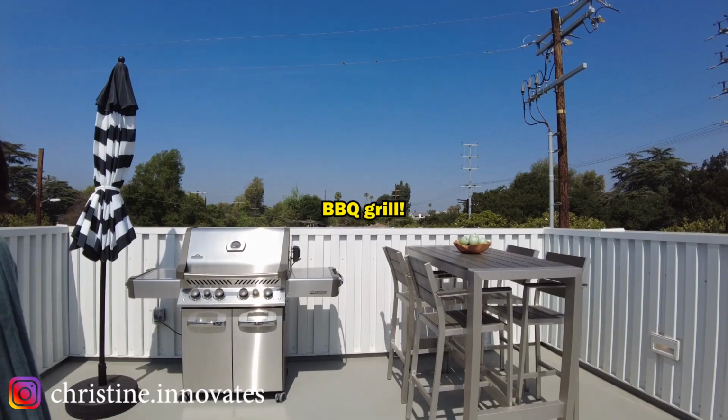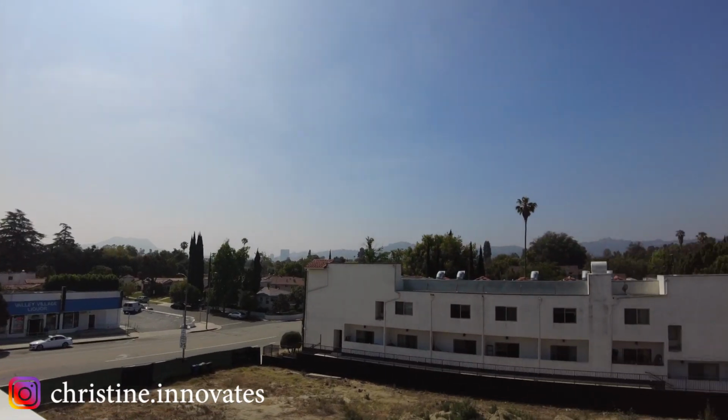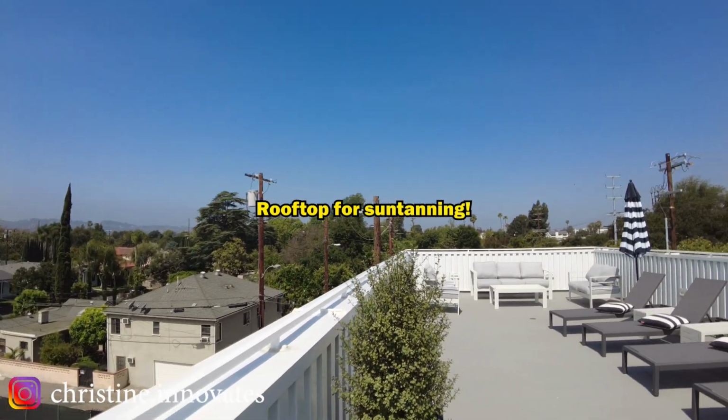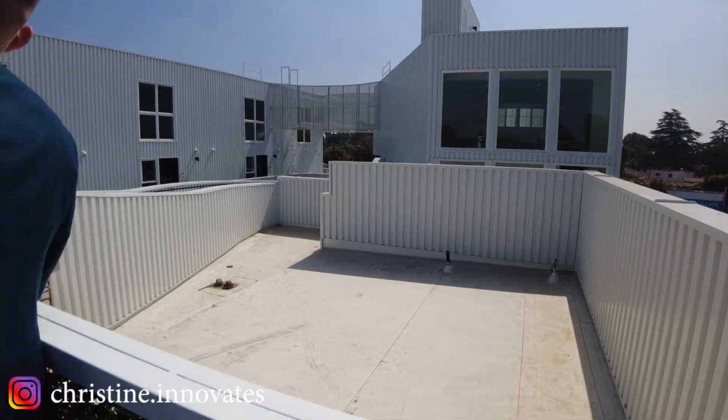Wow, this is a nice view. This is the live garden, so all live plants. So Sally, what are your thoughts?